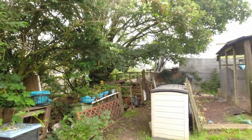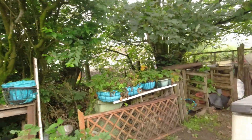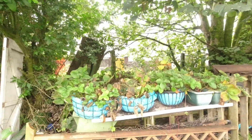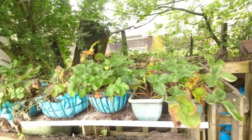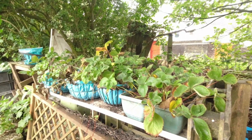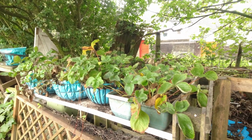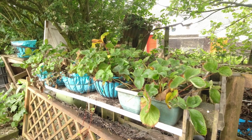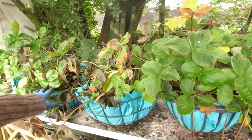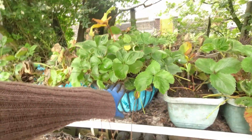You'll have seen me earlier on in my videos putting my strawberries that I finished with down into this area. I just wanted to show you how they were coming along. So these are first year plants that I grew and harvested some strawberries from in the polytunnel, and when they finished I brought them out here, and I've left some in the baskets, which is the first time I've done this, and they're all looking so healthy.